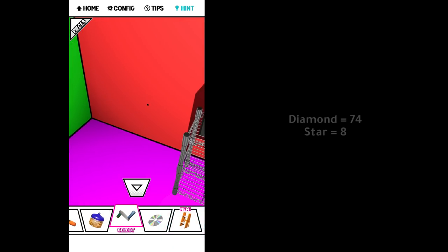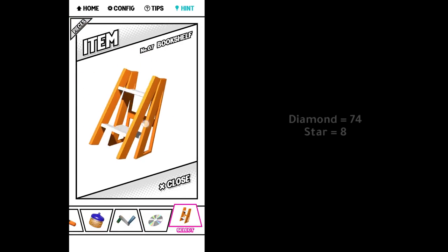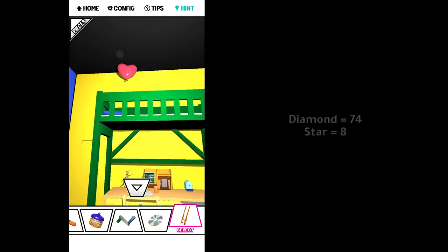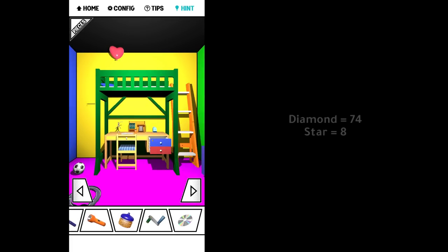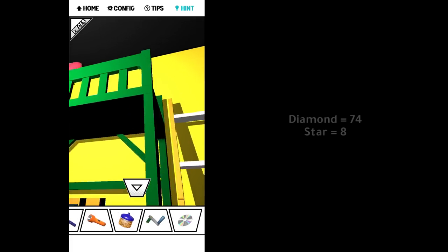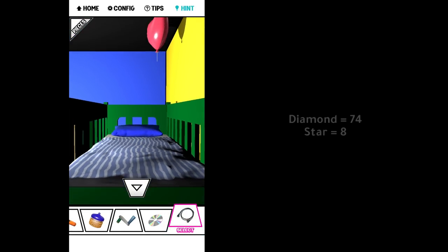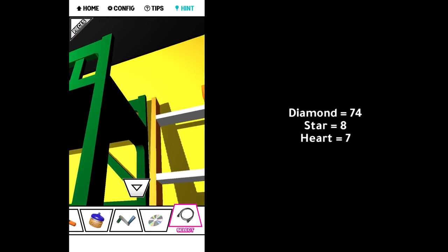And what? Sure, let's just grab the entire thing. Why not? Why don't you grab the entire room while you're at it? So, oh, interesting. Okay, can we pop the balloon like this? No. Oh. Hey. Oh, there's a freaking cord. Heart 7. Great.